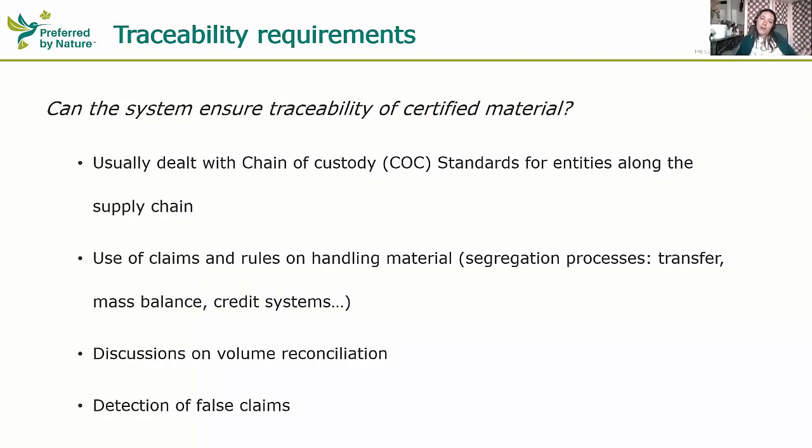So traceability requirements is basically about asking, can the system properly ensure the traceability of certified material? Now, in the forestry certification schemes, this is usually dealt with by a specific chain of custody standard, which applies to entities along the supply chains, and it will basically describe rules on how those entities can handle the material. And you might have already heard or might use yourself different segregation processes, such as transfer system, mass balance system, or credit system. Those are all systems describing, based on the industry that you're in, how you can and will handle the material from the entry point in your plant or organization up to the exit point.